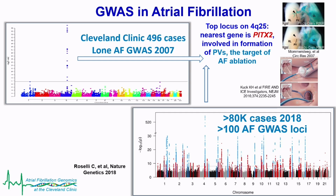So this top locus is near a gene called PITX2, which happens to be involved with formation of the pulmonary veins. And as you can see here, that's what we're ablating for atrial fibrillation. We're isolating the pulmonary veins.